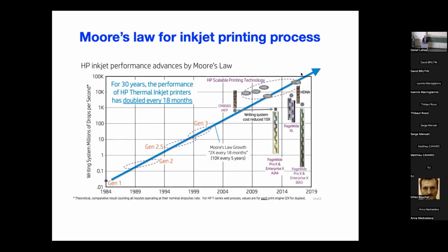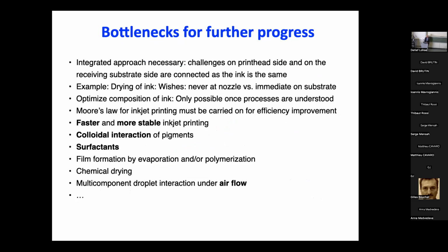Of course, there's huge technology and science and development in here. And you want this to go on because of various applications where you want to push this towards. So you want to get faster and more stable inkjet printing. You want to better understand the colloidal interaction of pigments, the role of the surfactants, and the film formation by evaporation and polymerization. You want to go to chemical drying. And you also want to understand the interaction of the droplet with the surrounding air.